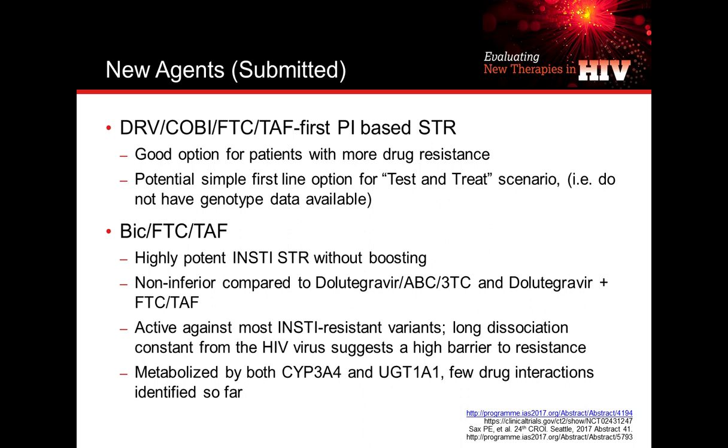Bictegravir FTC TAF is a new highly potent integrase strand transfer inhibitor. Integrase inhibitor is how we usually refer to them. It's given without boosting, which is a big change compared to the other integrase inhibitor that's combined with FTC TAF, the elvitegravir, which has that cobicistat booster in it. So it's nice that you do not need to worry about those drug-drug interactions in the same way.